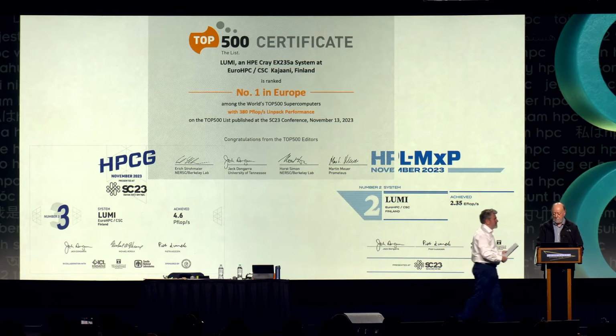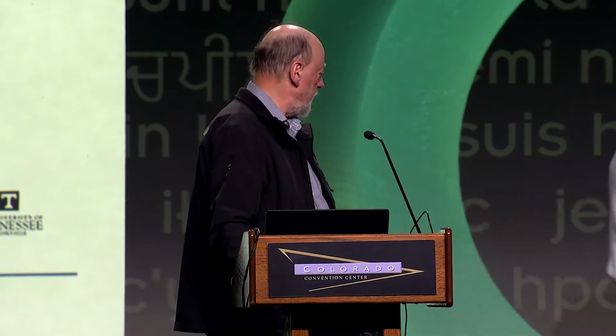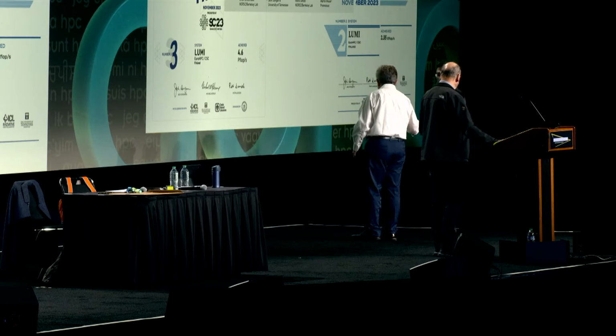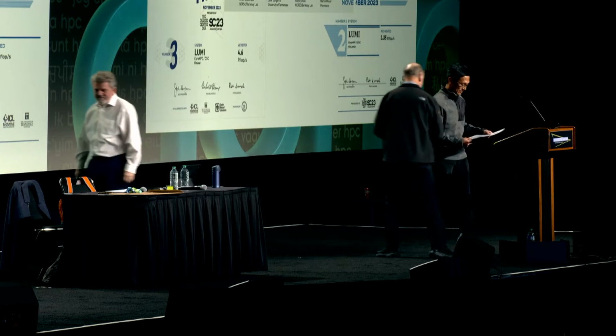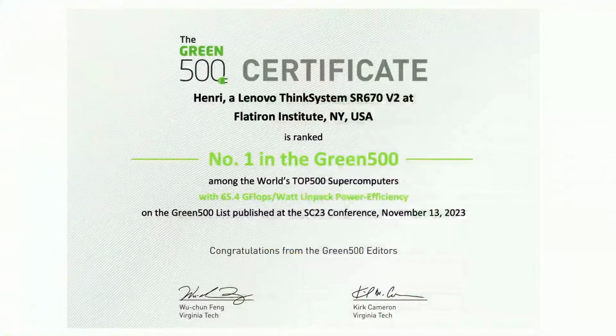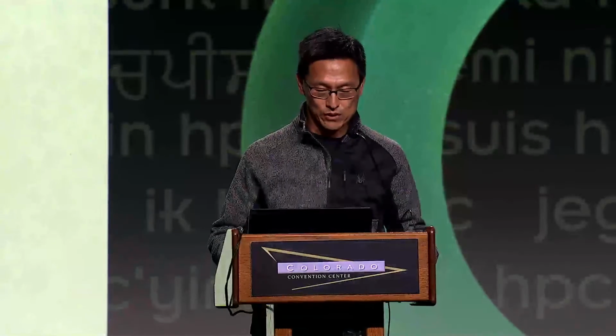And next, we're going to turn it over to Wu Feng, who's going to give us some of the Green 500 results. So you just have to press that button. All right, for the Green 500, the #1 machine, again, is Henry at the Flatiron Institute in New York. It's a Lenovo ThinkSystem SR670 supercomputer. It achieved 65.4 gigaflops per watt. You have the folks, representatives.